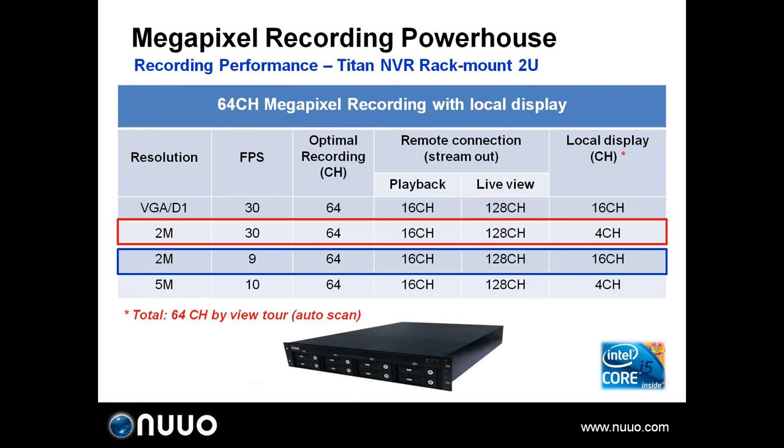Here, we're going to see the performance for Titan NVR Rack Mount 2U, which uses a Sandy Bridge Intel i5 CPU. When you record 64 channels of 2 megapixel cameras in real time, the Titan can transmit 128 channels of live view and 16 channels of playback. Meanwhile, you can have 4-channel local display in 2 megapixel real-time quality.